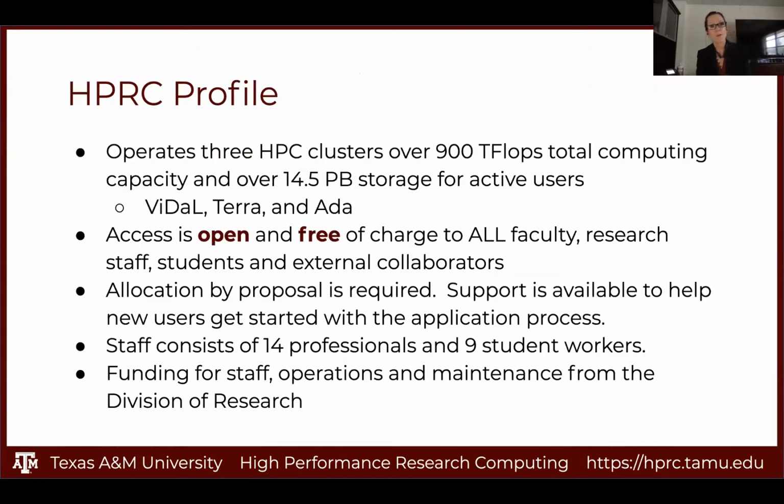So our overall profile, we operate 3 HPC clusters that have over 900 teraflops of total computing capacity and a large amount of disk, over 14.5 petabytes of storage. The names of these clusters, Vital, Terra, and Ada, might be familiar to some of you. What's really important about these clusters is their access is open and free of charge to all faculty and research staff at Texas A&M University. You do get access through a proposal allocation process, but we have excellent support to get you going.